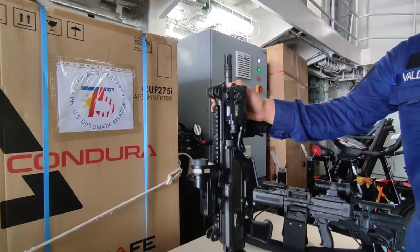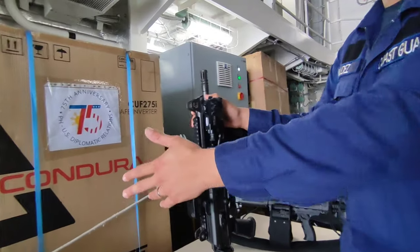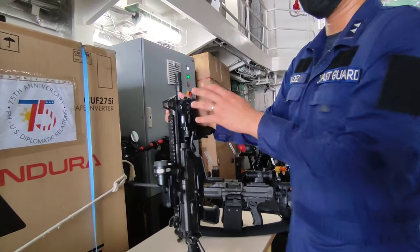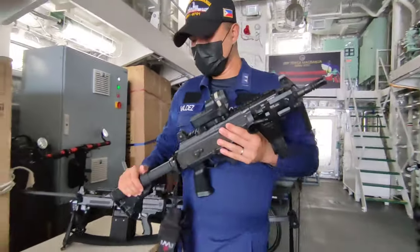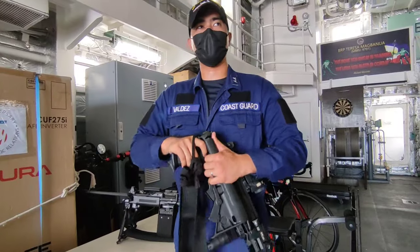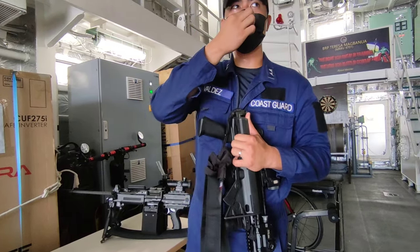When we say IR, you cannot see it with your naked eye. You need at least equipment that can display it. With our NPG, you can see the IR. What is nice about this one is that it has a foldable buttstock. In case we need to be more compact, we can just fold it up so we can maneuver more in confined or tight spaces.